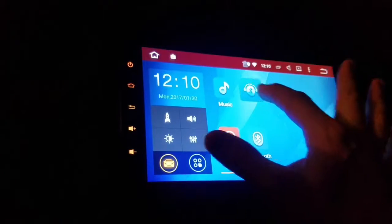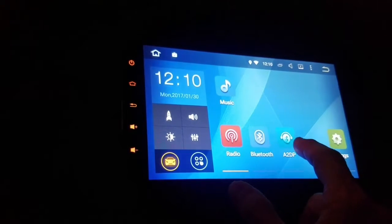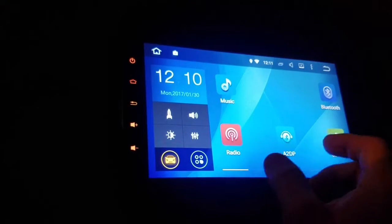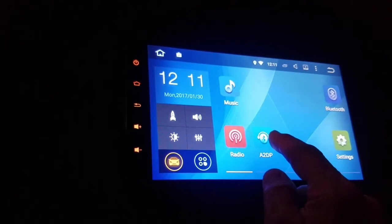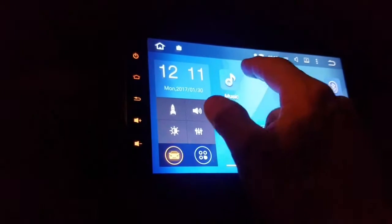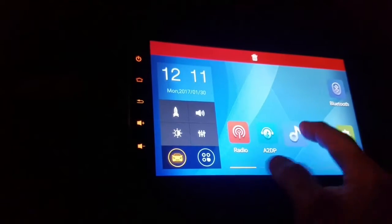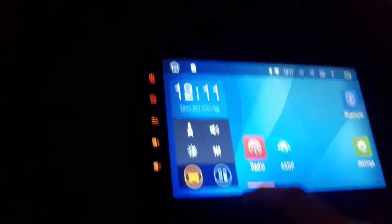Radio, Bluetooth, 80p. So whenever you do Bluetooth, that's just to do the setup. That should be over here. That's just do setup. But if you actually want to play your Bluetooth through your phone, you can do that here. Music, this is if you're into MP3s and all that. I'm just not. Again, I'm just going to remove it from the desktop. That's all that's doing. So everything else is clear.